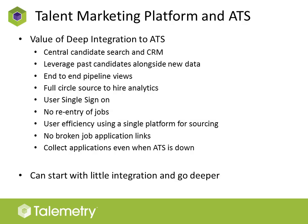And the next one on the ATS. So I want to close with this conversation because we've talked about the value of a platform, but I want to talk about the value of a platform that's deeply integrated to your ATS. And I don't care what ATS you're using.